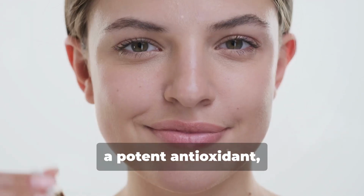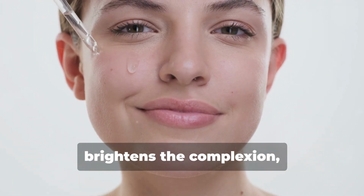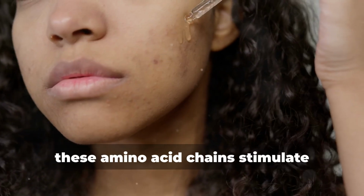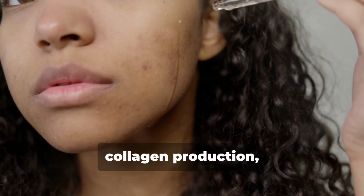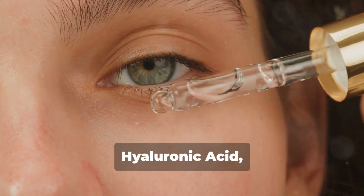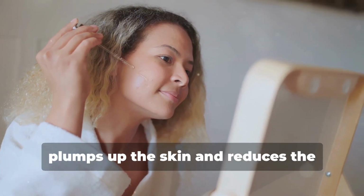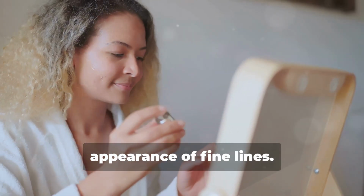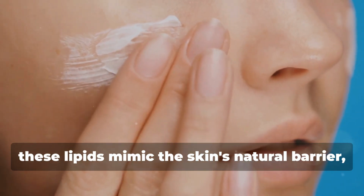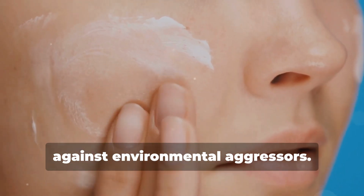Vitamin C, a potent antioxidant, protects skin from environmental damage, brightens the complexion, and fades hyperpigmentation. Peptides. These amino acid chains stimulate collagen production, enhancing firmness and elasticity. Hyaluronic acid, a humectant that draws moisture to the skin, plumps up the skin and reduces the appearance of fine lines. Ceramides. These lipids mimic the skin's natural barrier, helping to lock in moisture and protect against environmental aggressors.